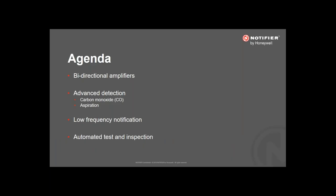We'll quickly run through the agenda. Today we're going to go through some of the industry best practices. I wanted to touch on a few things that have been becoming of increasing importance in the industry recently. So we'll go through some information about bidirectional amplifiers, also known as emergency communication systems, advanced detection, both carbon monoxide and some aspiration, low frequency notification, and we'll close it out by talking a little bit about automated test and inspection.